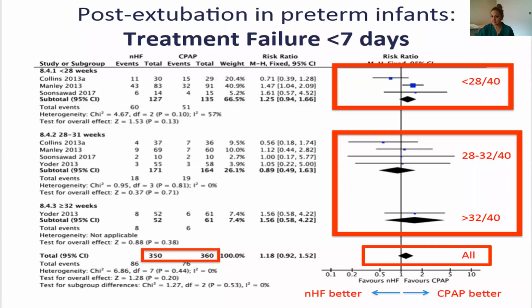So when they combined all these studies, Cochrane tried to look into treatment failure within 7 days, comparing this with CPAP. On the left side is high flow being a better result, and on the right side is CPAP being a better result. It was seen that in babies less than 28 weeks, CPAP had a better result, though not really, as it was crossing the midline. And for 28 to 31 weeks there was no effect, nor was there any effect at more than 32 weeks. Overall, the treatment failure remained similar in both groups, CPAP as well as high flow.